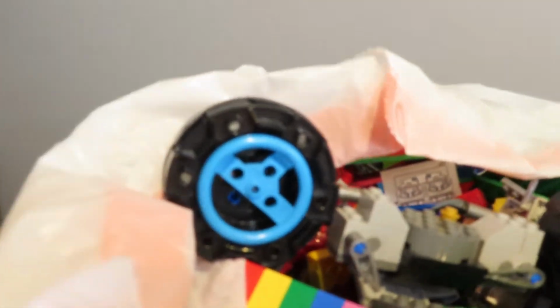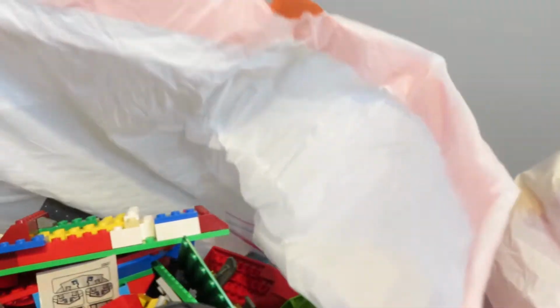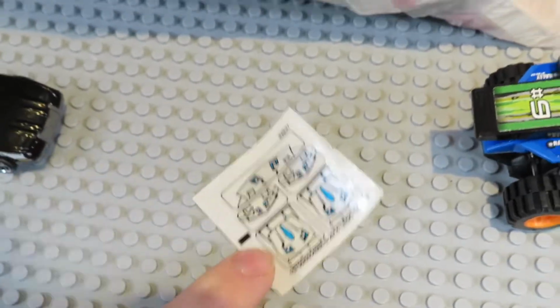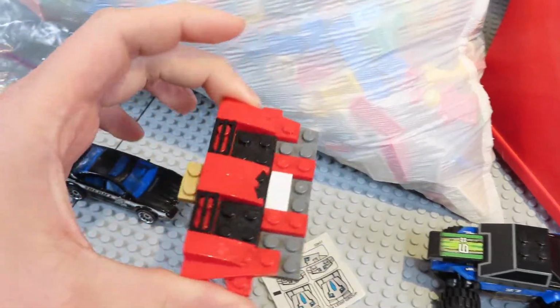Sorry, I don't know if I can get this to focus for you guys. But if you guys know what this is from, just comment down below and let me know. It looks like Ninjago, maybe? I'm not sure. Oh, here's some unused stickers. I believe those are Star Wars. Let's see, that says 2014, so a bit of, I guess, what would now be older stuff. This kind of looks like maybe Ninjago, maybe the back of a car or something. I don't know, it definitely looks familiar.